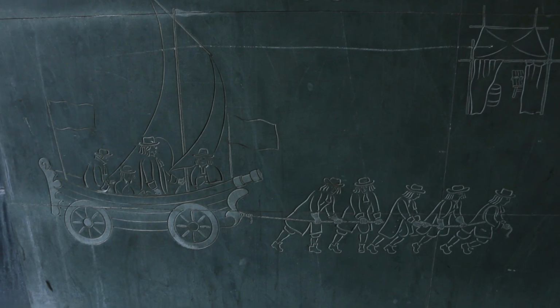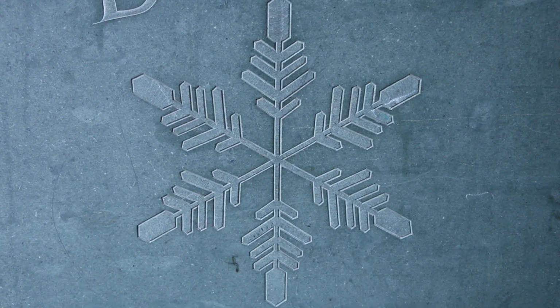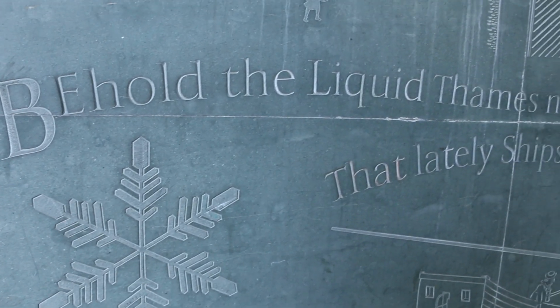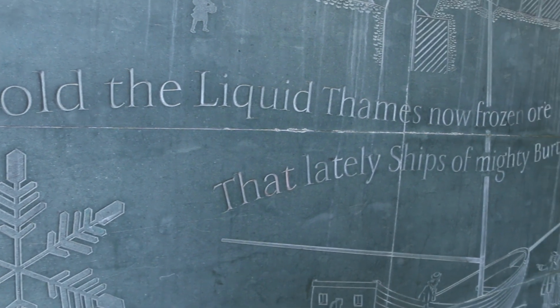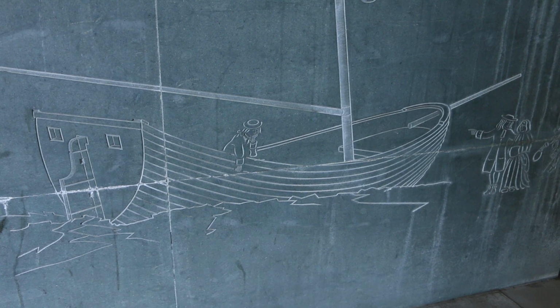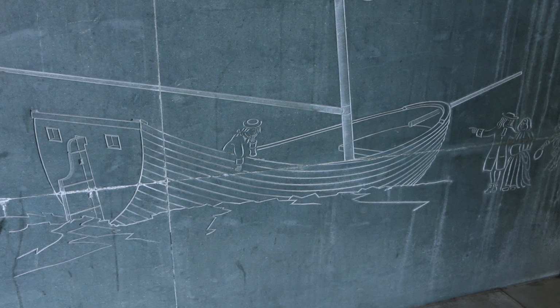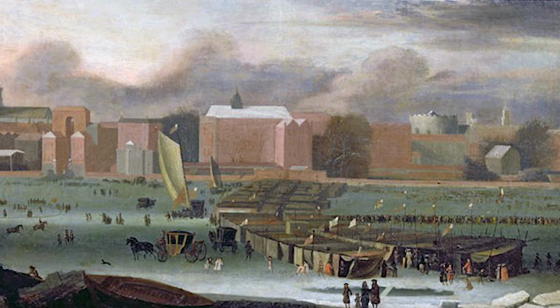The very first recorded frost fair was during the winter of 1607-08, and the ice on the Thames was so firm that it allowed people to walk between Southwark on the southern banks right across to the city on the northern banks. However, as you can imagine, there was also the occasional tragedy. During the frost fair of 1739, a whole section of ice gave way and swallowed up tents and people.